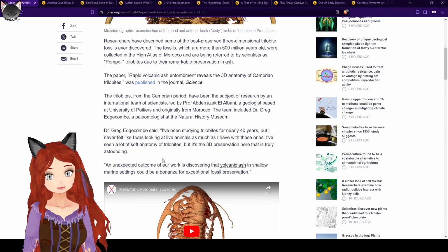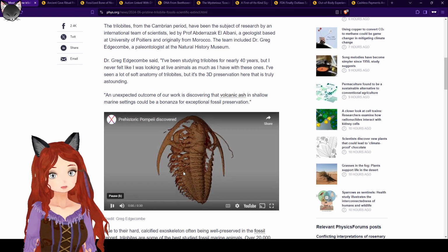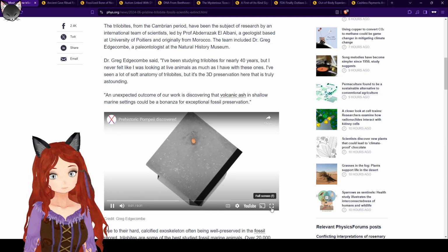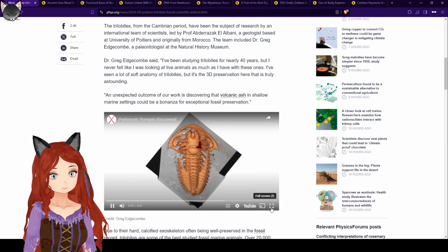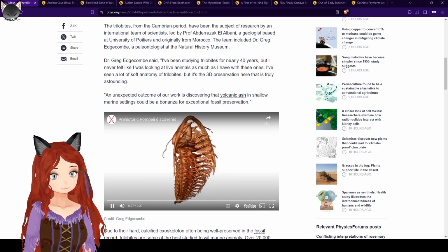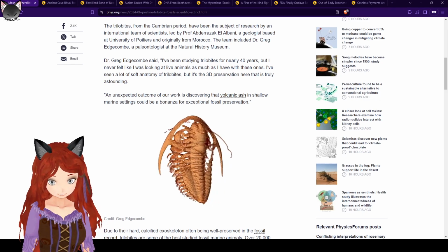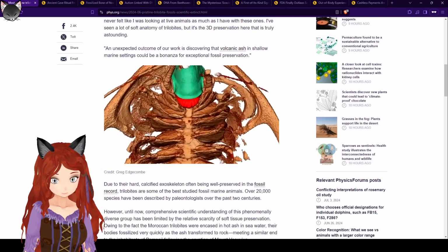An unexpected outcome of our work is discovering that volcanic ash in shallow marine settings could be a bonanza for exceptionally preserved fossils. Let's see. That's cool. So it gives it the 3D. Yeah, they have the creepy fern things.